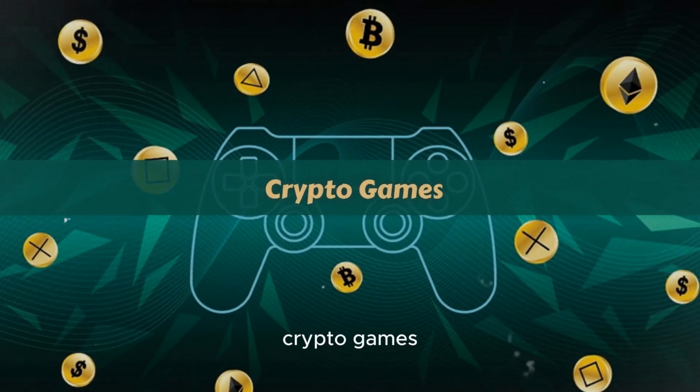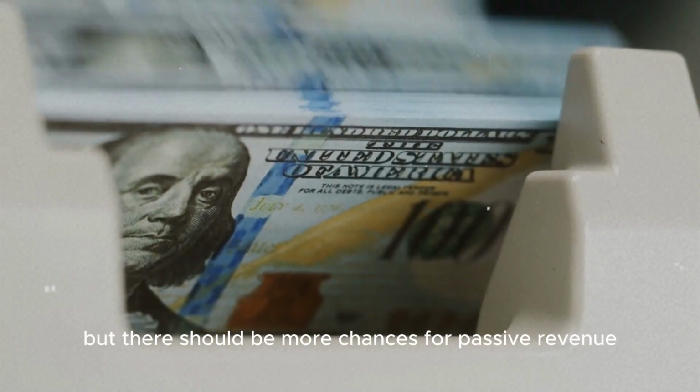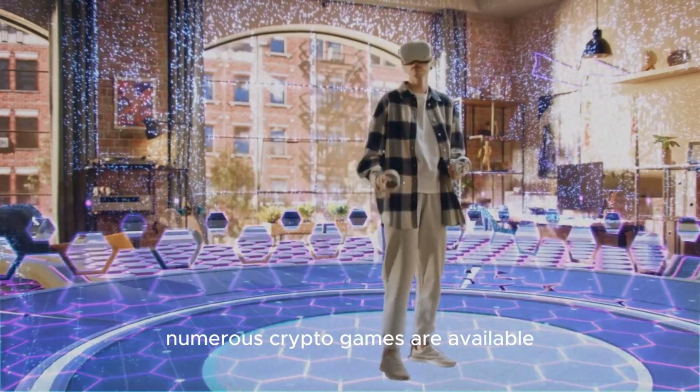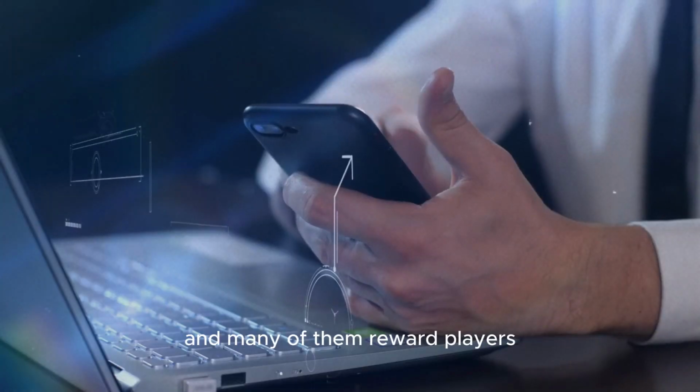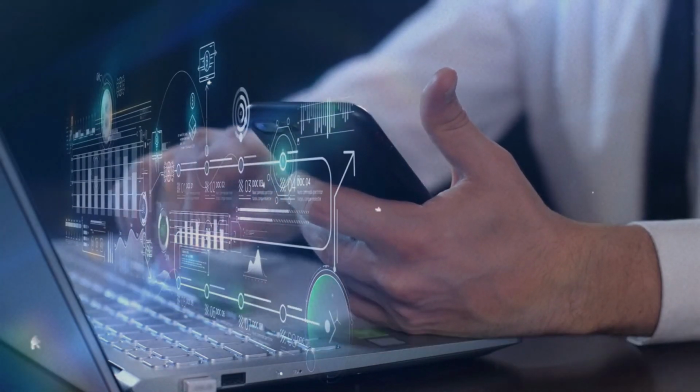Crypto games. Online Bitcoin gaming is becoming more and more popular, and there should be more chances for passive revenue. Numerous crypto games are available, and many of them reward players for using various forms of cryptocurrency.